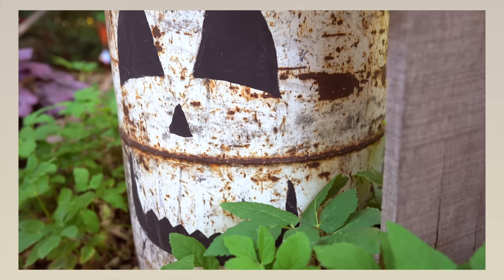Again, you can find these anywhere. I would go on Facebook Marketplace if you want to find one, but I just drew a little face on one and then painted within the lines with some black paint. Super easy DIY. But again, I wanted to include this because it was thrifted. It's technically a fall item, more Halloween, but something I wanted to include in this video.